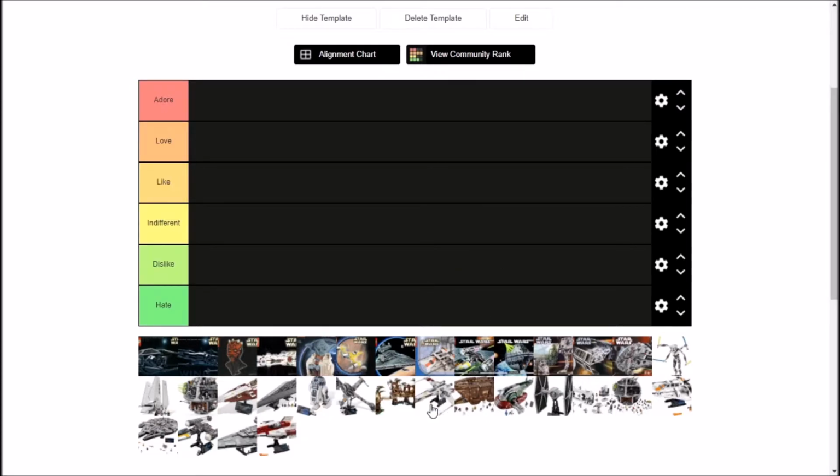So we've got all the UCS sets ever made, and that doesn't include the new R2-D2 set before anyone tries to correct me, because that's not a UCS set. But I'm here with Zero, who's going to help me because he's an avid Star Wars and UCS collector. I believe he's got most of them.